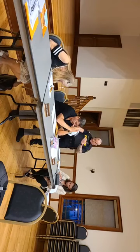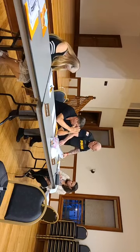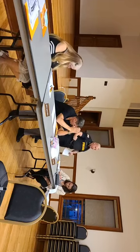Selective time survey kind of gives us an idea of when selective enforcement would be beneficial to the agency. Nice little packet. We break it down for each one. Right now it's out on Goodwill, in between Tompkins and Roberts area. That's another 25-mile-an-hour speed zone. And next we're probably going to put it somewhere else.